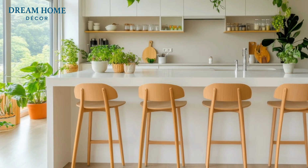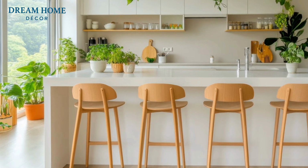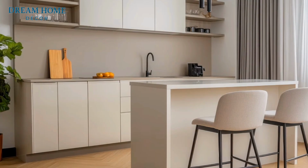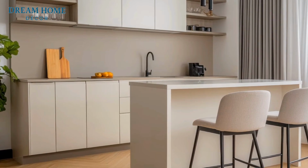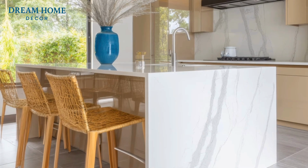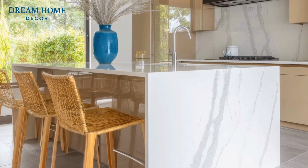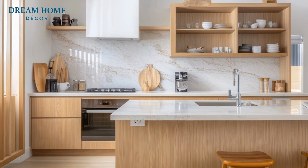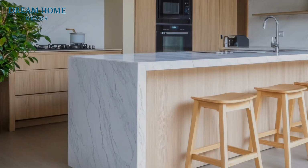One of the biggest advantages of an open plan layout is the feeling of spaciousness it brings. By eliminating physical barriers, you allow the eye to travel across the room without interruption, making even smaller homes feel bigger and more inviting. This is why it works beautifully in both compact apartments and large houses.